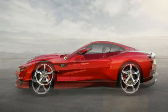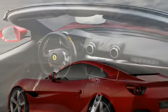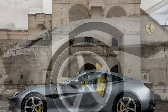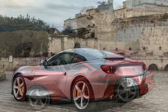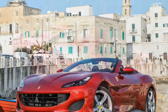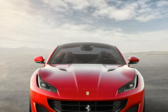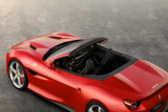Another new feature is the exhaust, which has electronic valves that open and shut to adjust its volume according to the situation and what the driver desires. Warm-up is a lot more muted, while it will really start to sing if you flick the manettino switch to sport. Other Ferrari technologies carry over from the California T, including the electronic rear limited slip differential and magnetic adaptive suspension. But they have been further honed by the Italian firm's engineers to deliver even more impressive performance.